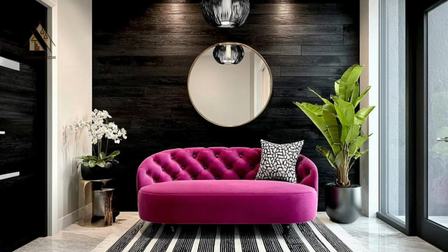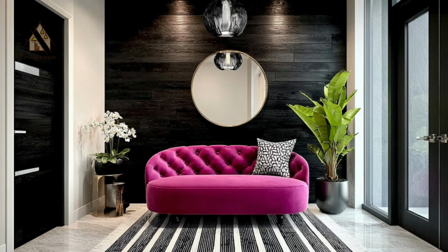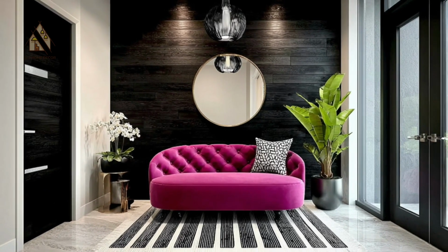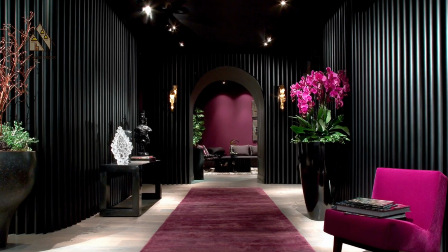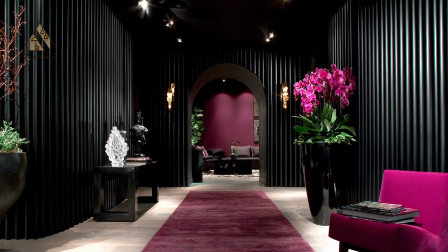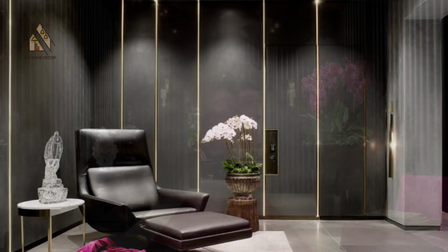Layering is key. The most sophisticated spaces are built through layers of texture. A silk pillow on a leather chaise. A mohair blanket over a velvet bench. A crystal vase on a honed stone countertop. Each pairing tells a different story.